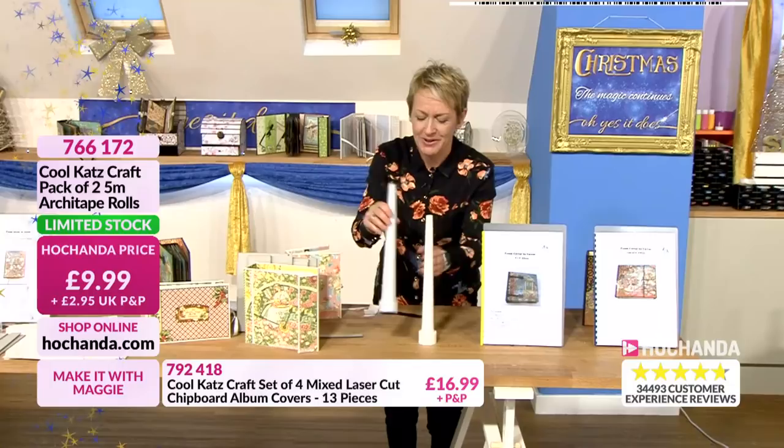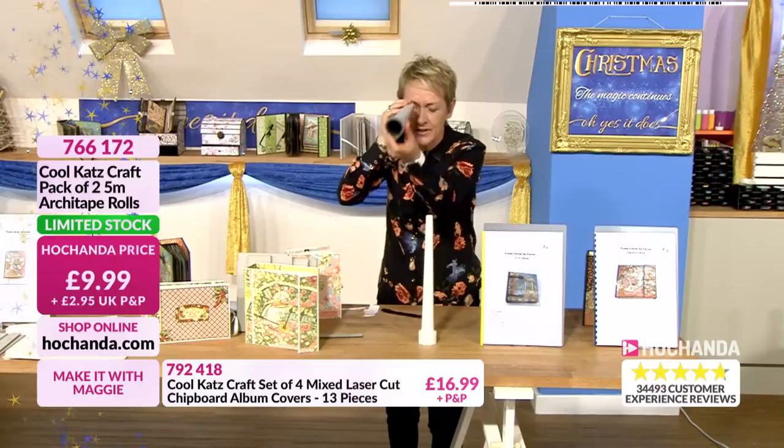Yours will come flat. We've just placed them like this so you can see and it looks nice. It's also a really good telescope that I can use. Love that. So if you do want to go for that, pop it into your basket. Incredibly limited.